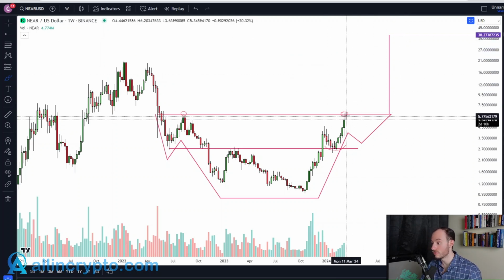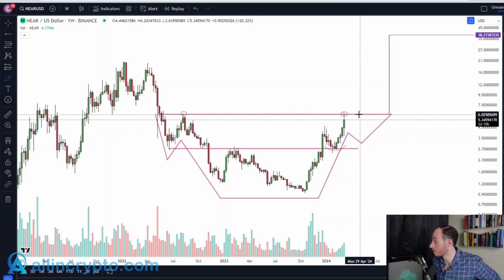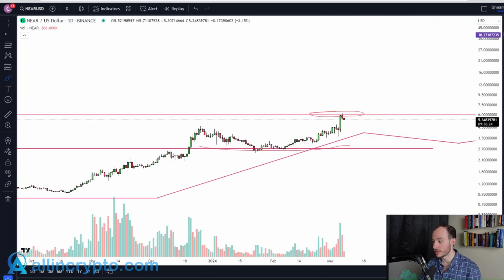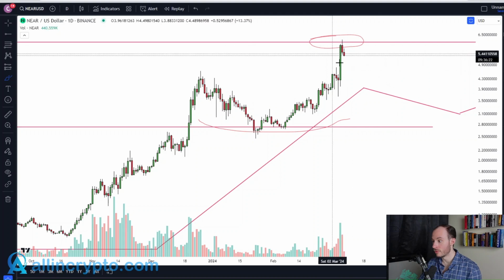So you need to retake this $6 mark, preferably on volume. It kind of needs to be on volume. I do think you'll do it. You can see if we drop down the time frames, you're already starting to form some sort of an incline of it.